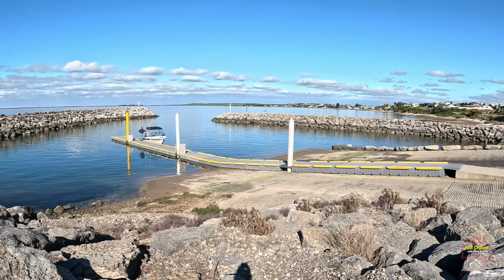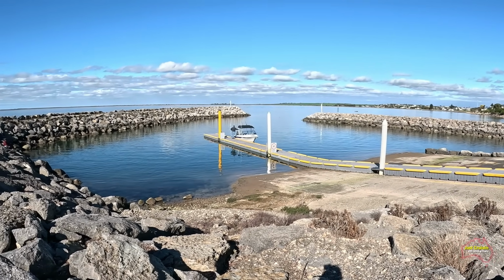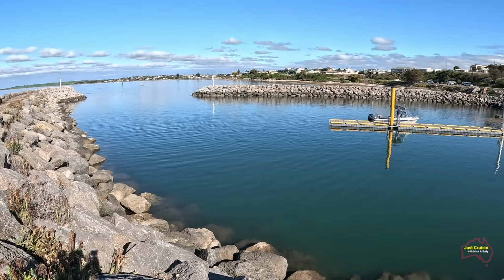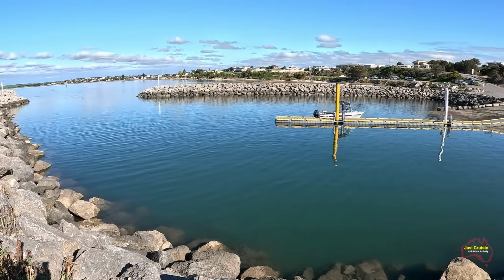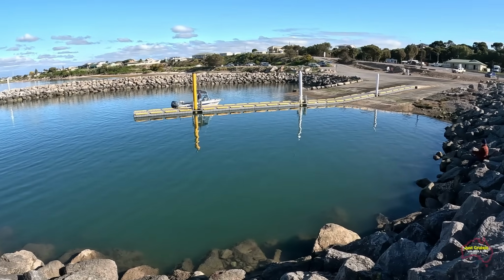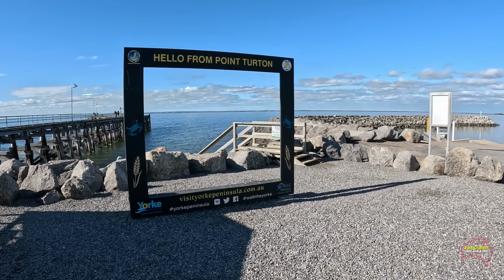For the 3 days that we were at this caravan park, we were very lucky with the first 2 days. The day that we arrived and the following one were very great days weather-wise. It was only on the 3rd day that we had a bit of rain and a lot of strong wind, but the water here, when you do get it with the sun out and no wind, certainly makes it very pretty to look at.